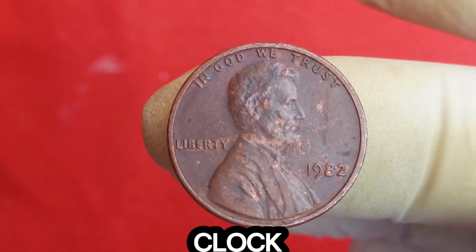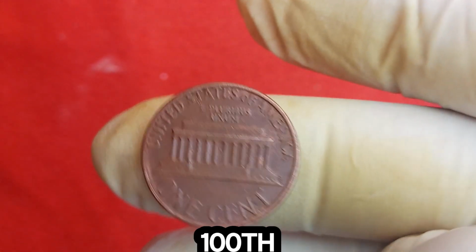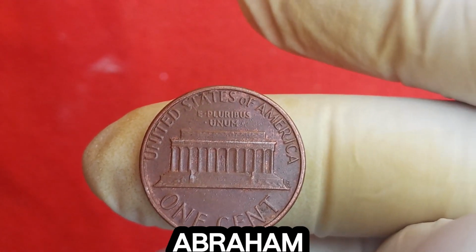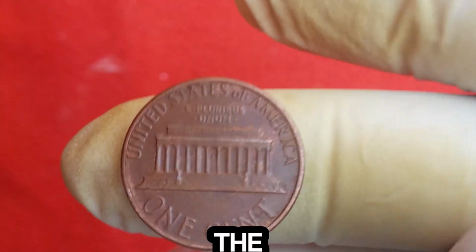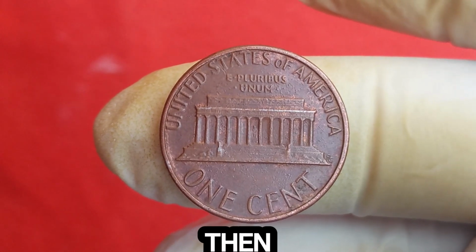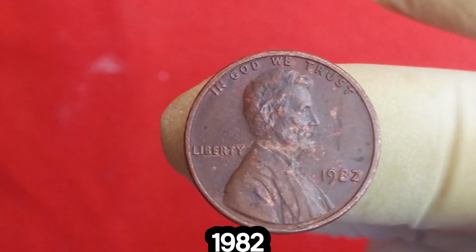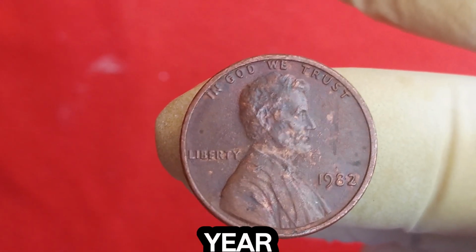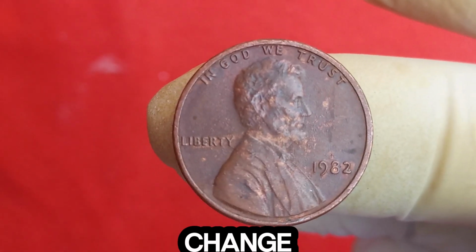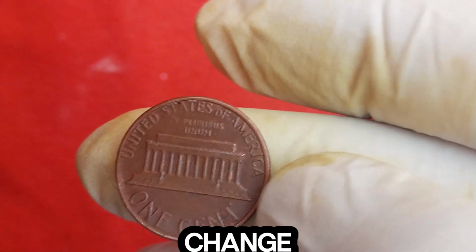Let's rewind the clock for a moment. The Lincoln penny has been around since 1909, when it was first issued to honor the 100th anniversary of President Abraham Lincoln's birth. It was the first U.S. coin to feature a real person. Since then, it's become one of the most collected coins in the world, but in 1982, something big happened. That year, the U.S. Mint made a monumental change, one that created a coin collecting mystery and a modern-day gold rush among collectors. And that change?